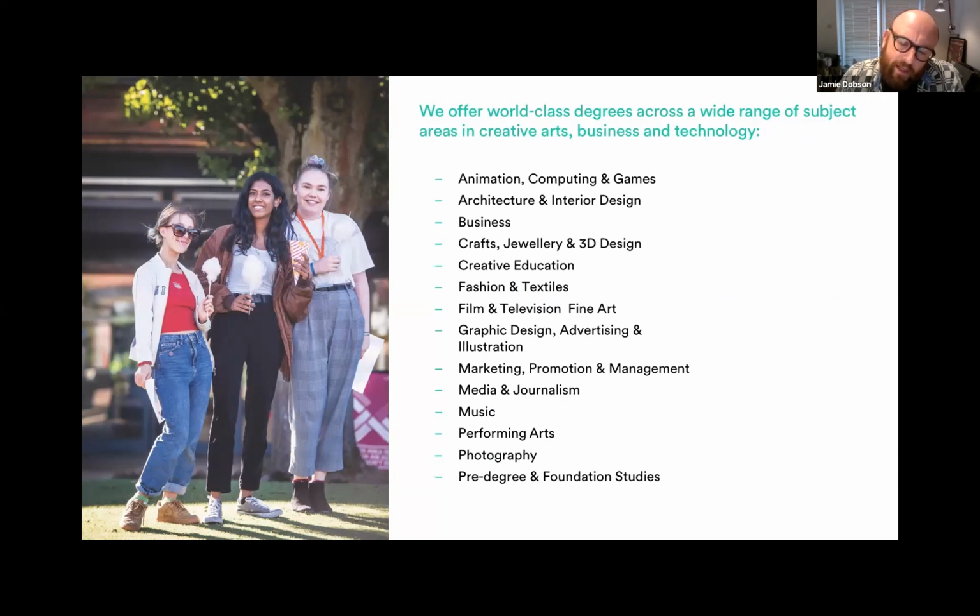Most of them are related to practice in the creative arts. So being an artist or a fashion designer or an illustrator or an animator or a musician or whatever it might be. Some of our degrees now, and over the last few years, focus on support for the creative arts. So they're the business minds that support the creatives. That's an interesting twist, I think.